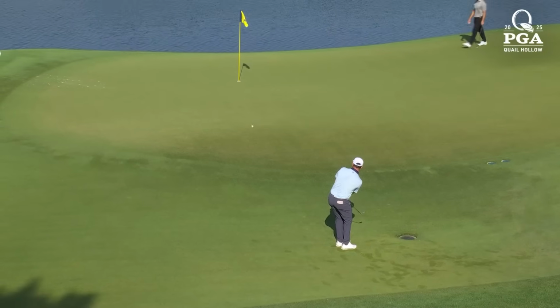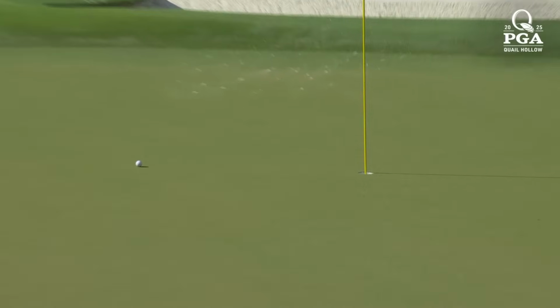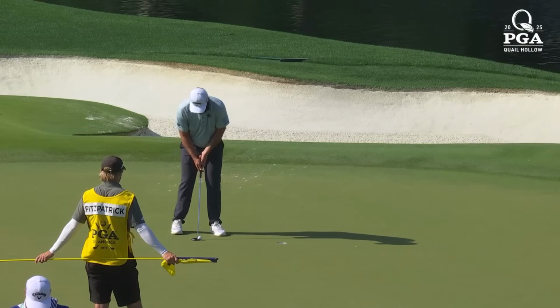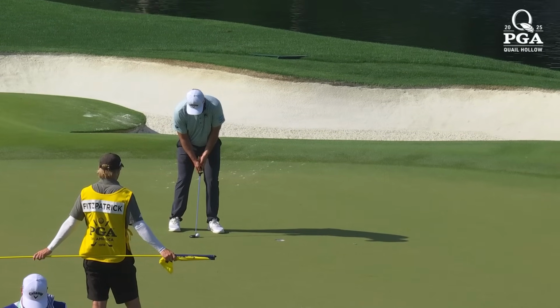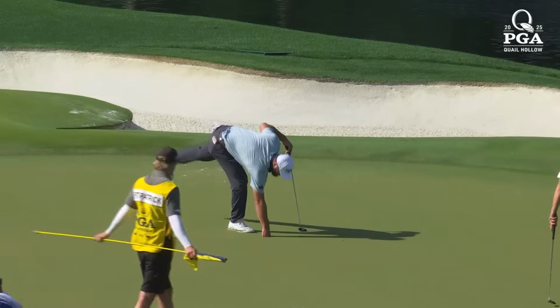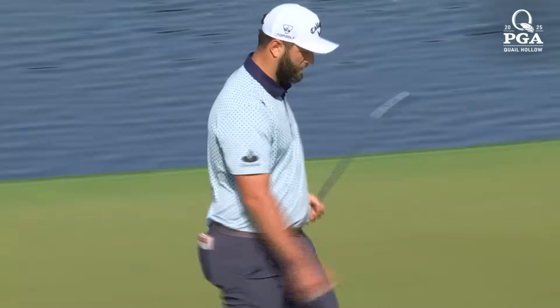On the drivable par 4. Gosh, he just got it over that ridge and it almost gets all the way to the hole. Here's Jon Rahm, who had visions of an eagle when he was standing on the tee. He has to make this to save par. And he does. But this hole's playing more than a half a stroke under par.